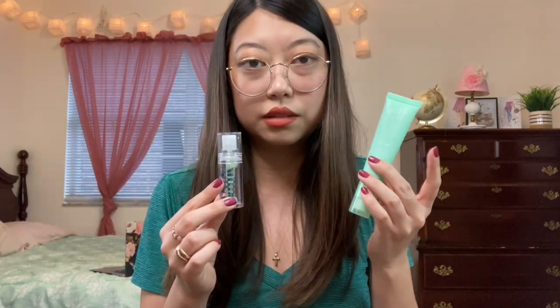In terms of pricing, I think this was $15 and this was $4 or $6. Even if it was $6, this one is 3 times as much as this one. This has 10 ml in it. This has 30 ml in it. You do the math. Clearly this is the better deal, and I would honestly go for the e.l.f. one over this one just because I don't want to spend that kind of money. I'm cheap like that.